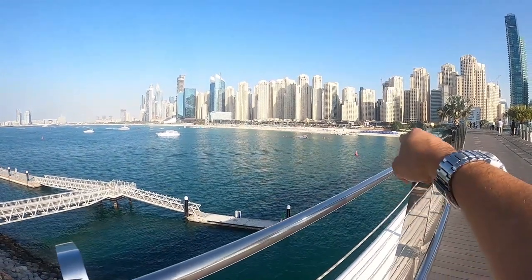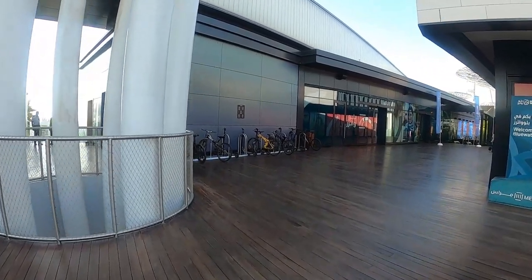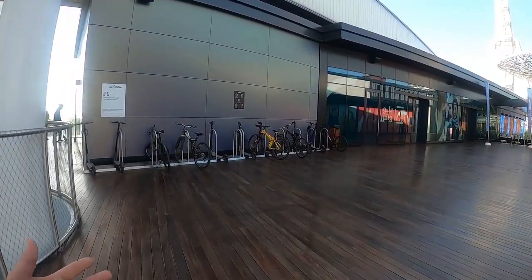There will be a drone show this side, I believe, in this area. Parking for the e-bike, even cycles, you have to park here.